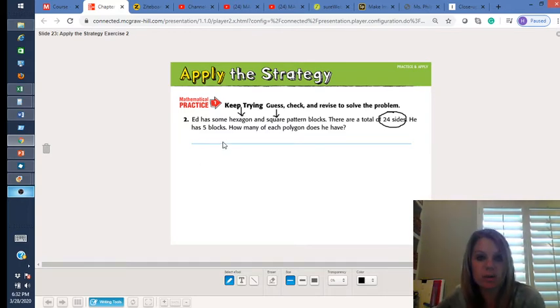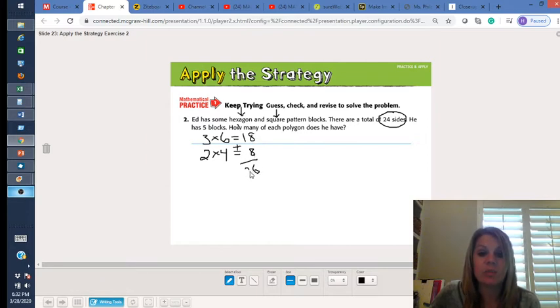All right, let's just start with a guess. Let's say I have 3 hexagons, and then I'd have to have 2 more. And let's say I have 2 squares. Okay, how many sides would that be? Well, 6 times 3 is 18, and 4 times 2 is 8. And if I add that up, 18 plus 8 is 26. Okay, so I need 2 fewer sides.